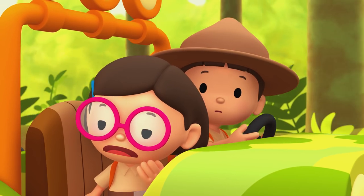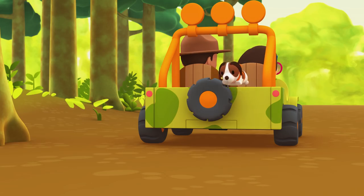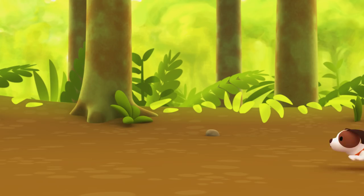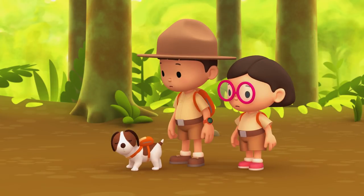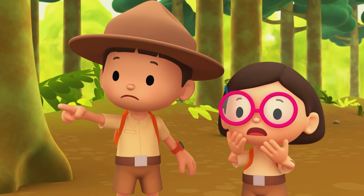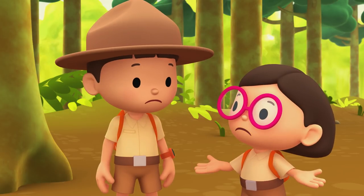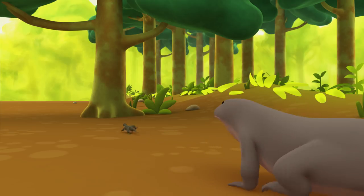What is it, Hero? Baby Komodo is gone! Where did he go? Let's follow Hero. There you are, Hero. Oh no! Baby Komodo is being chased by an adult Komodo dragon. We need to help baby Komodo. What should we do? Wait, the baby dragon is almost at that tree. He's safe if he can climb up.